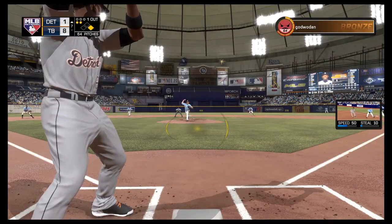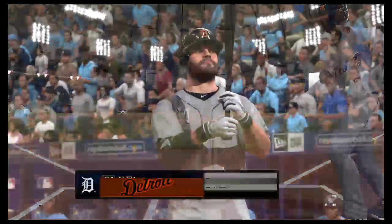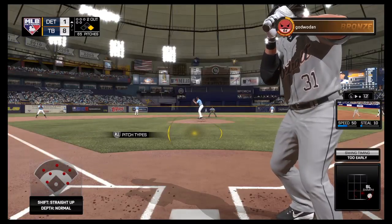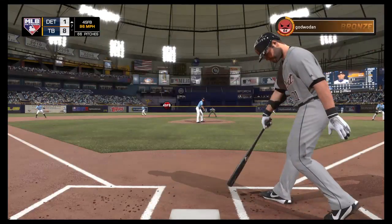It's strike 2. Struck him out. Struck him out again, I should say. His 3rd punch out of the game. Now batting. Here's the catcher, Alex Avila. It's been an 0 for 2 effort for him to this point.